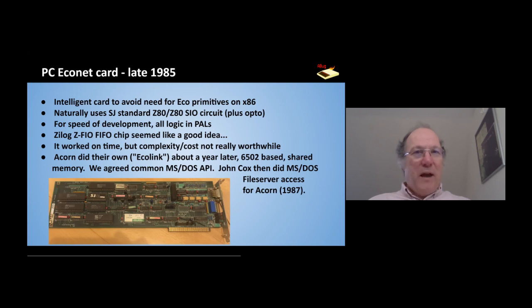So a bit later, when Acorn had done their own card, John Cox then did the MS-DOS integration. So this worked, as seen by the user, in a very similar way to how the CP/M stuff had worked, that you had an extra drive letter that would access Econet file servers from your MS-DOS machine. Under the covers, this time it worked using Microsoft LAN Manager to get you the hook into the operating system, and then we did a protocol translation in the driver. John and I can't remember whether that was a contract for Acorn or whether we developed it on spec and sold it to Acorn. We think it was probably contracted by Acorn.